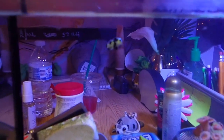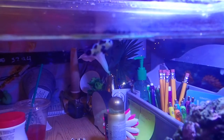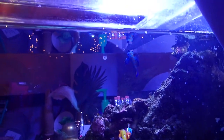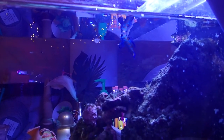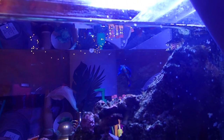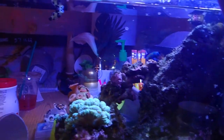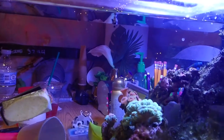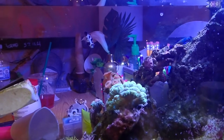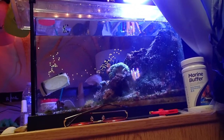It won't even eat live brine. Oh my gosh, the mandarin is eating it off the surface. Watch him. He's trying to eat them. The mandarin's smarter than the clownfish. No! I don't know what to do with this clownfish.